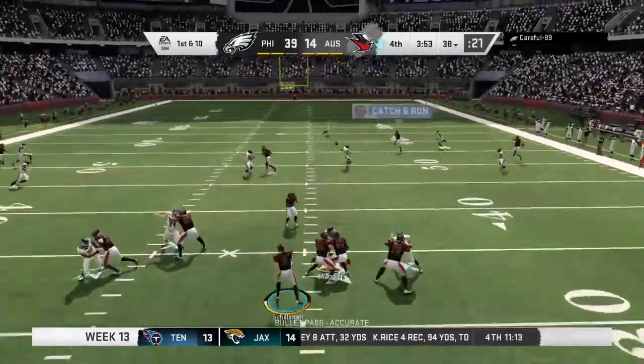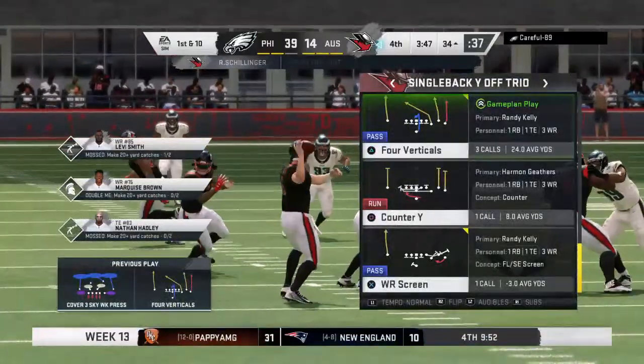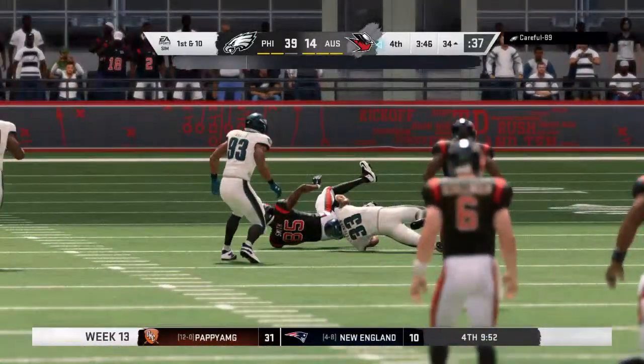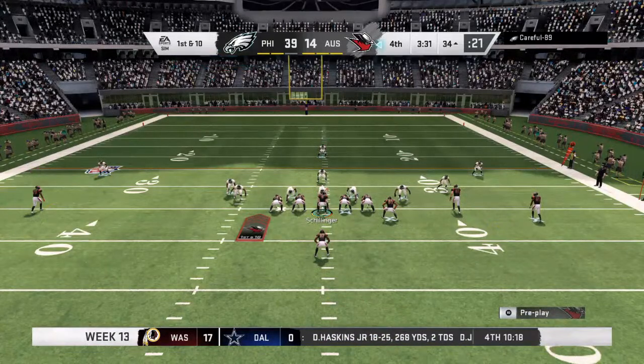They'll set up a throw. And this one complete to Smith. Now he's going to get this all the way down inside the 35. A really good pickup of 28 yards. So from Philadelphia territory now, here's a 1st and 10 at the 34.